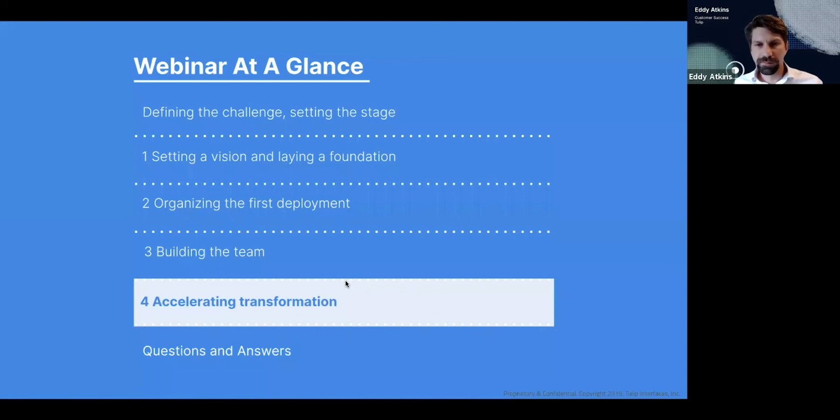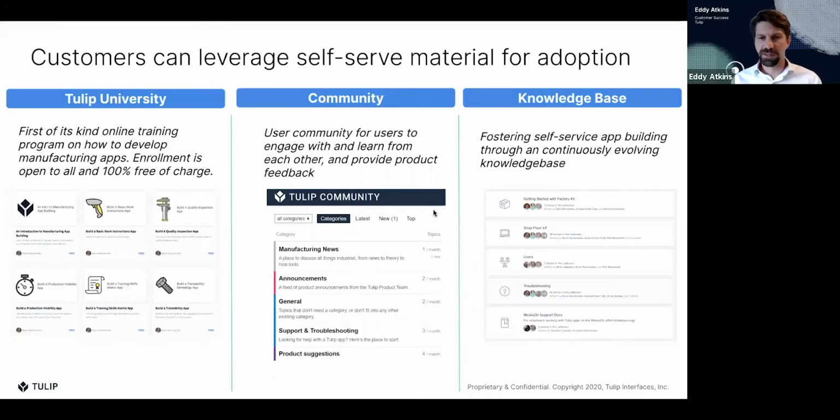So yeah, the final part here is accelerating the transformation. This is our fourth bucket, which is really around enabling capability building, the enabling elements, the best practice sharing, the apps that help you be effective.